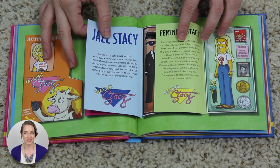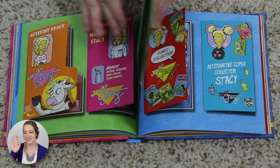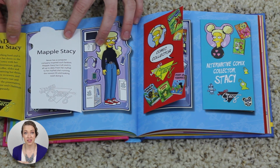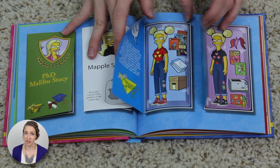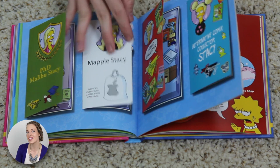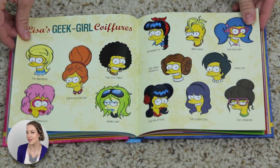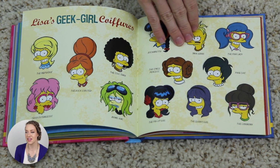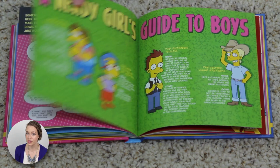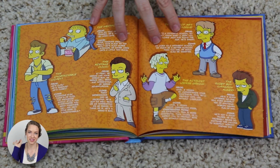I love myself some Malibu Stacy. It's one of my favorite episodes of the entire series. And so there's these little fake Malibu Stacy boxes, and I think there's about 3 full pages of them. And it's, you know, like Barbie, she's every profession in the world, right? Well, same thing with Malibu Stacy. So they put Malibu Stacy in all these various geek professions, and I just thought that was really neat and very, very typical to Lisa. That's the thing. For these books, they don't do things that are so out of this world and out of character. And so tying that back to Lisa and Malibu Stacy was perfect.